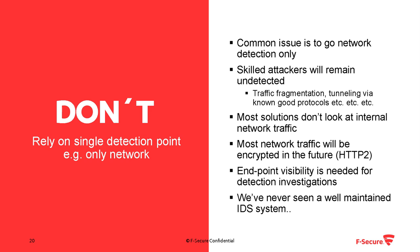And as a kind of closing thought, we were thinking about what the most common issues with IDS systems are and how they are run today. And we came to the conclusion that the most fundamental issue is that we have never seen a well-maintained IDS system.